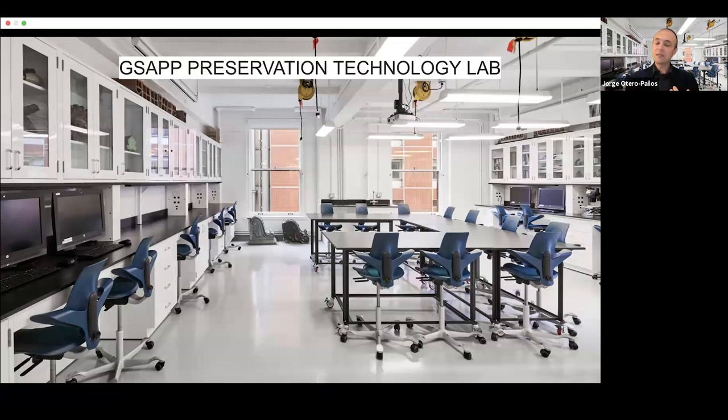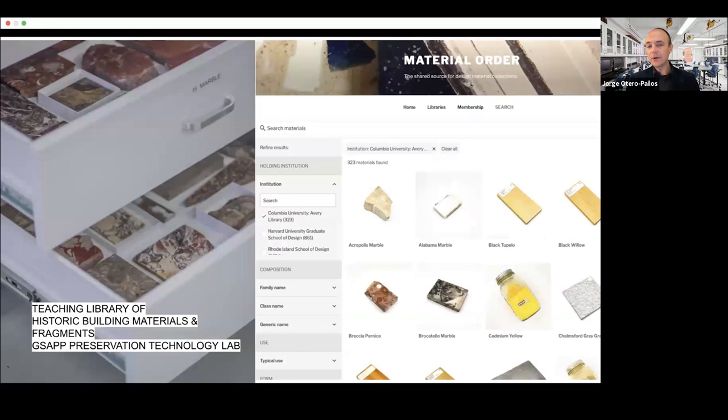It serves three purposes. It is a classroom where you'll be learning about preservation technology. It is a research facility where PhD students and master students do work on their master's thesis and PhD dissertations. And it is also a library of materials, which you can search online in the website Material Order. We are a unique library of materials because our materials have lived in existing buildings. They are fragments of existing buildings.